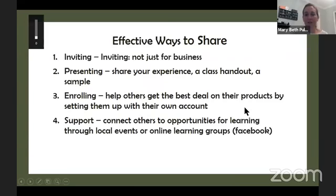So, effective ways to share, part 2. These are the basic tools or activities that you need to do to share essential oils. The first step is inviting. Inviting is certainly a life skill. I am inviting all the time. I'm inviting people to do life with me. I'm inviting people to learn more. So really, when you share oils, you are inviting people to learn about natural solutions.